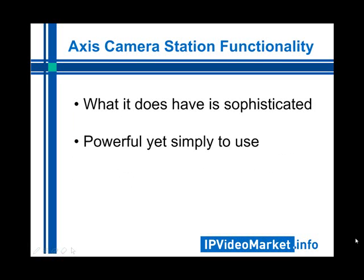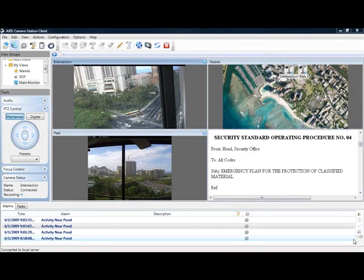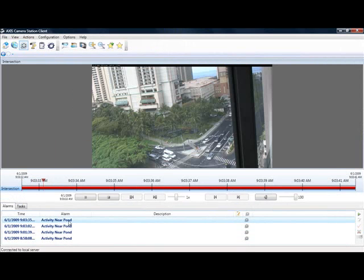By contrast, the functionalities that Camera Station does have tend to be very sophisticated and powerful, and yet in general they tend to be easy to use. Let's take a quick look at that. This is the live monitoring view of Axis Camera Station. You'll notice that it supports maps, integrated web pages, fixed cameras, PTZ cameras, and a list of events that you can click to see the recorded video immediately.